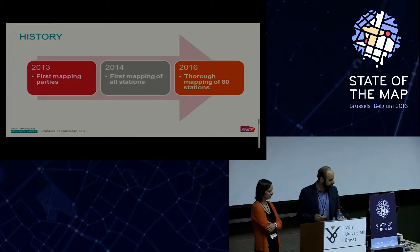So we started in 2013, as Cynthia explained. We needed data about accessibility, and we did small mapping parties in 30 of our stations, and a lot of people during the hackathon were very, very interested by the data. Some people were long-time OSM contributors, but some new ones were very interested because the data was very, very useful.